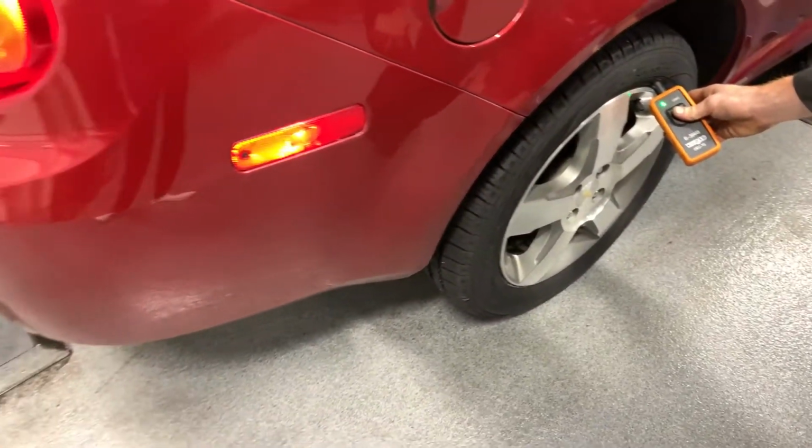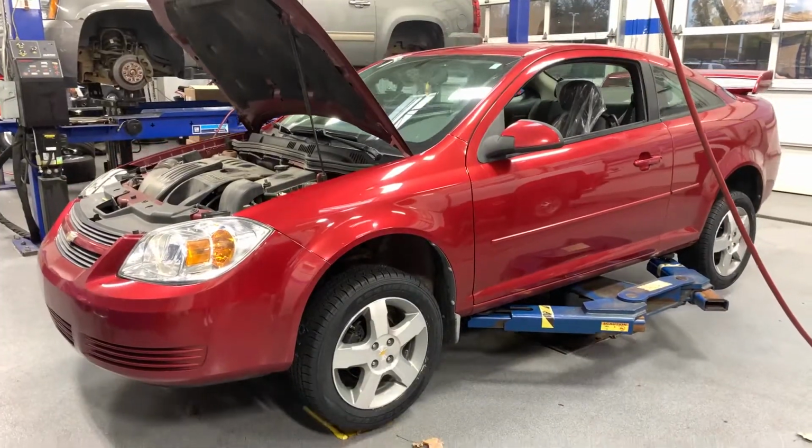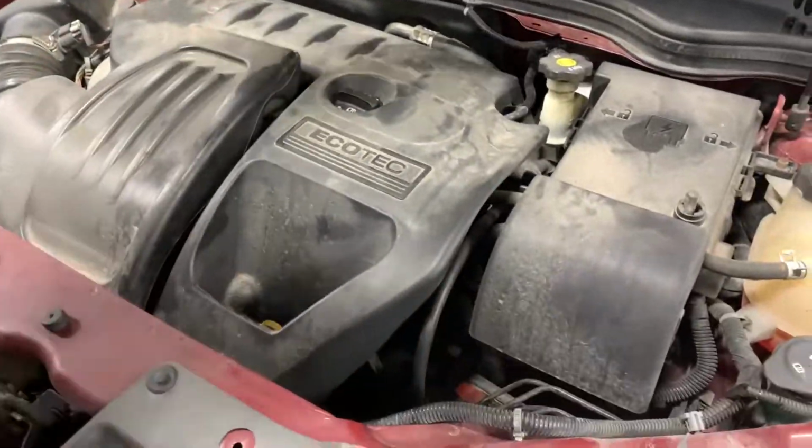The last part of the tire installation process is retraining your vehicle to recognize the new tires that have been added. We will also perform a multi-point vehicle inspection so that you are safe out on the road in your vehicle.